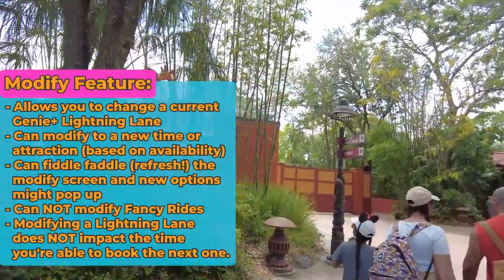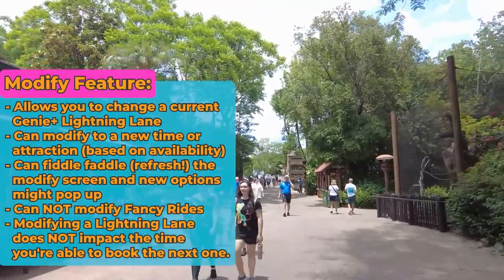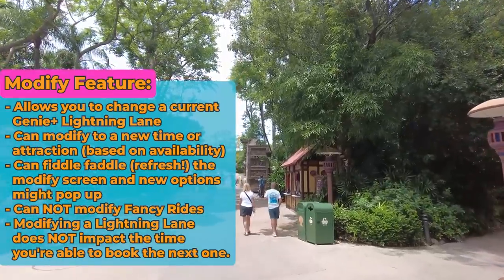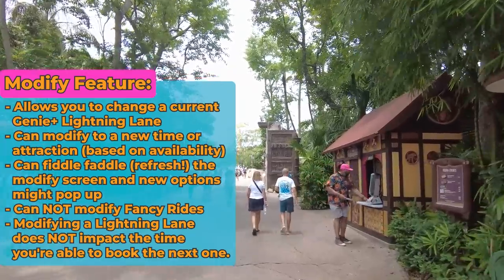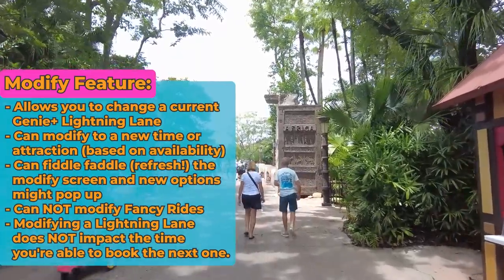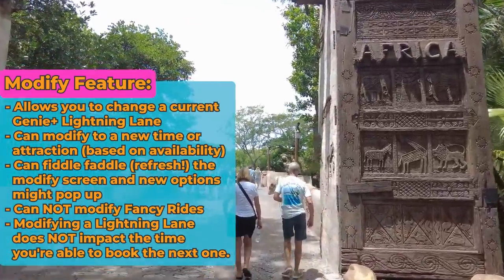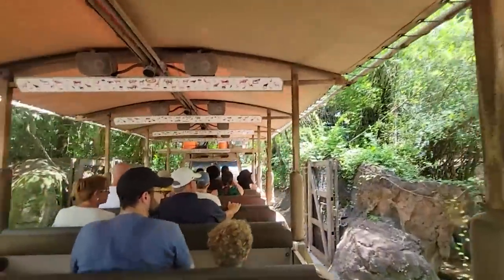Previously, if you had booked something, you were locked into that thing, and then if you wanted to change it for, say, a different time or another attraction, you had to go in and cancel it and then rebook something, making it, 1, a 2-step process, and 2, oftentimes by the time you did that, the thing you wanted to rebook would be taken or would be missing. So the way the modify feature works is you can now adjust your Lightning Lanes within Genie Plus, not fancy rides, in 1 step, as long as you're in the same park. You cannot modify Kilimanjaro Safaris to Slinky Dog Dash.